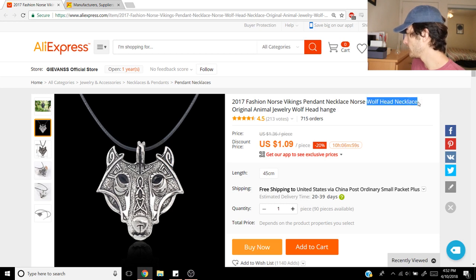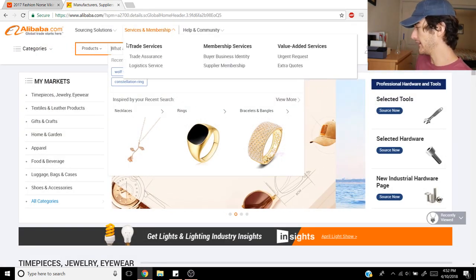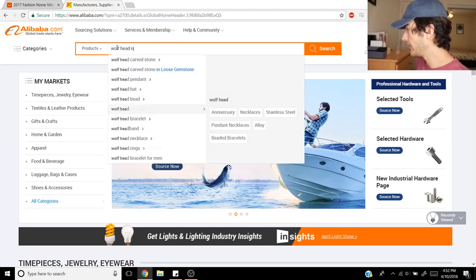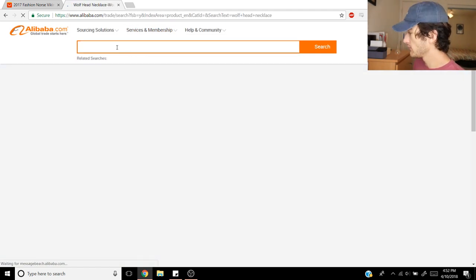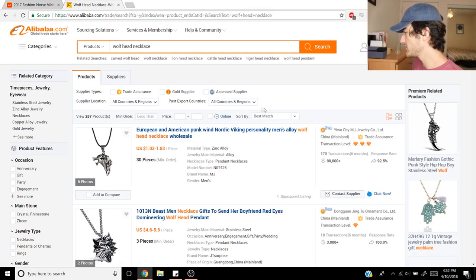So wolf head necklace really stands out to me. So that's what we'll search on Alibaba to see if we can find the product. So wolf head necklace, we're just going to search that. And now you can sort by best match or best selling. Pretty much, it doesn't really matter too much, especially when you have this few products.